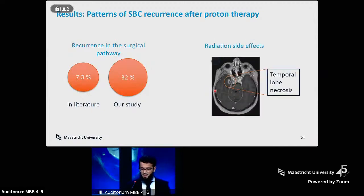Another finding of our study, different grades of radiation side effects were observed among our patients, with the most serious form being radiation necrosis. This finding is in line with the literature and almost similar to those reported after photon irradiation. Radiation necrosis is sometimes difficult to distinguish from tumor progression and may cause a delay in taking the proper intervention.